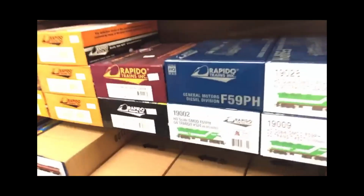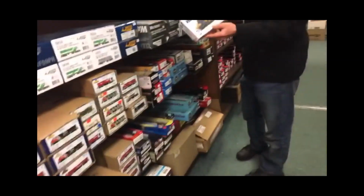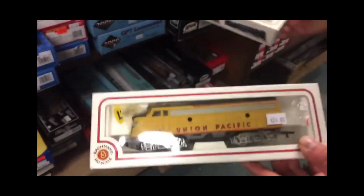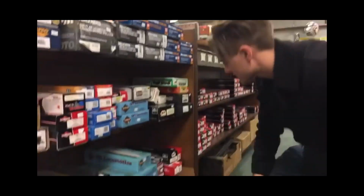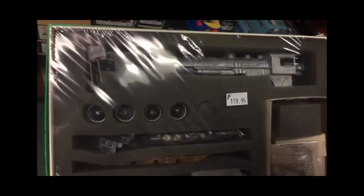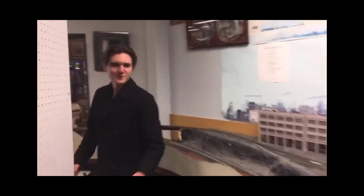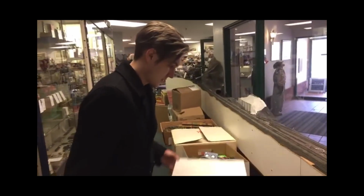As you can see, they had many releases from Rapido, they had some Kato stuff, they had this Walters Trainline locomotive, which was nice to see, and they actually had a couple new in the box Bachmann locomotives from probably about the 90s. Looking through this, I also ended up finding a Varney kit, which I was not expecting to see. I don't know anything about this particular locomotive, but it looked like everything was there, so that could make for a fun project. And then it was time to move on to the actual boxes themselves.